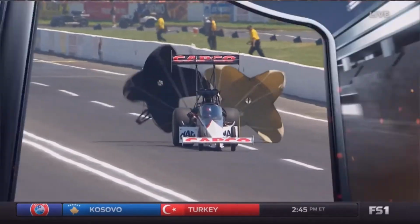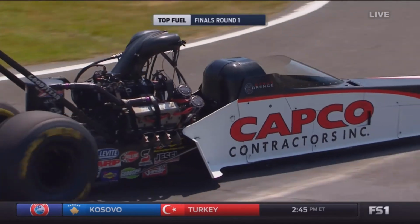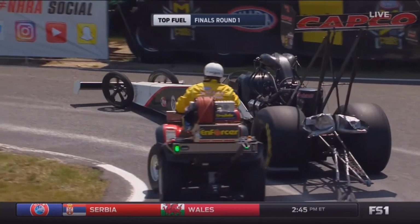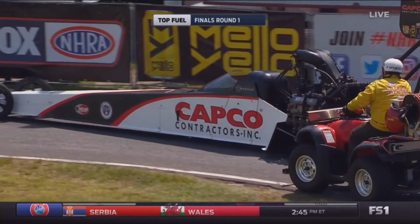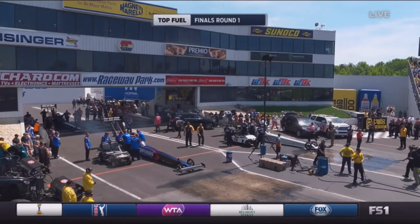And Smax Smith in that other lane was putting down that racetrack, just waiting for any kind of smoke to come off that Capco car. Didn't happen. 8th race here at Englishtown for Steve Torrence, a place that's either been feast or famine for him. 2 wins, including last year, 5 first-round losses.